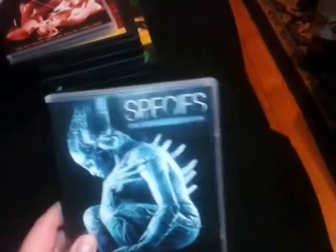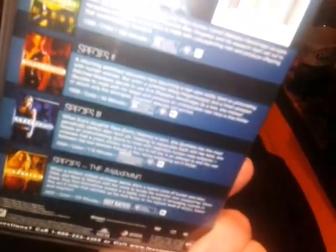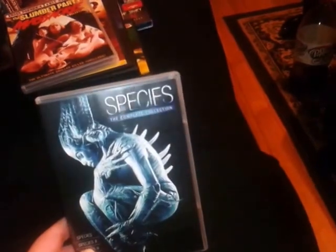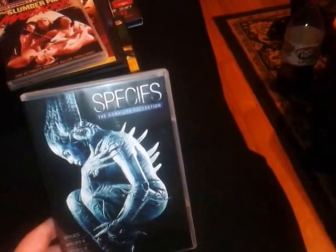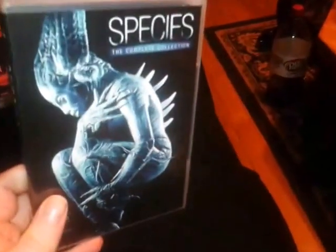I found this, the Species collection. It's got Species 1, 2, 3, and 4. I just wanted to get it for the whole entire set. I knew there was a part 1, 2, and 3 collection out there, but I knew Sci-Fi Channel put out a part 4, and they actually put out a complete set of all 4 movies. So I wanted to get that for all 4 of them.